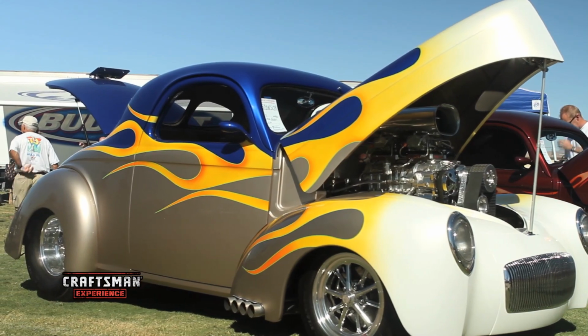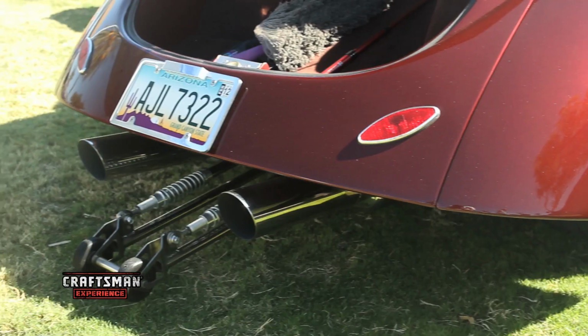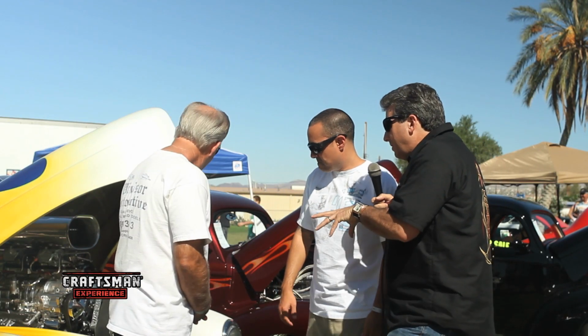But do you drive these things? Absolutely. You don't get any fun out of them if you don't drive them. You built them for a reason. They can be a trailer queen, quote unquote, or you can go out there and drive them. We love participating in big shows. We like coming out to the shows, and obviously we love to drive them. That's what they're here for.